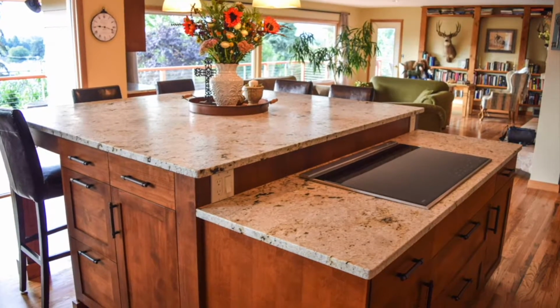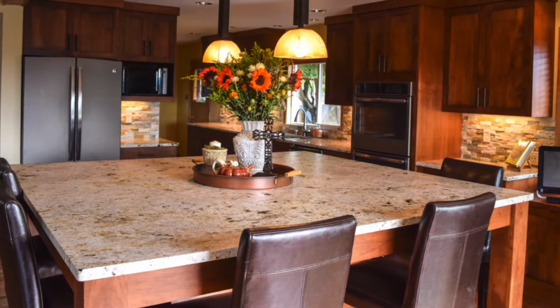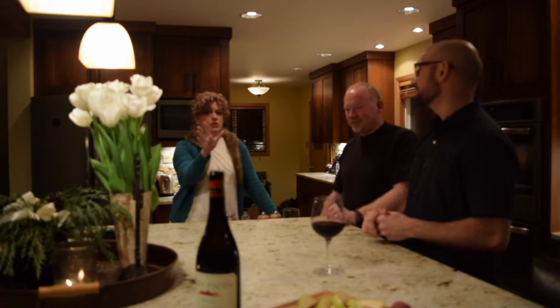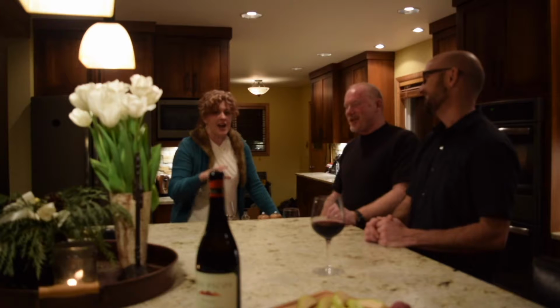I think one of the coolest things here, and I was a little bit skeptical when we started out, was this enormous island that we're standing at. We don't call it an island, it's a continent. It's like Australia. It is the biggest island I think I've ever done. It's huge, but you can fit inside it. He warned me. He said, "You're going to have a lot of dead space." And I'm like, "No. There's not going to be any dead space. That is for hors d'oeuvres, that is for flowers, that is for decorative candles, all sorts of things that I want out of the way of my guests."